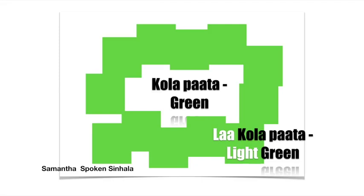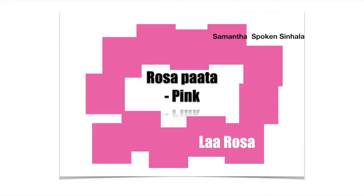When you want to say light green, we use la. La kola paata. Rose paata. If you want to say light pink, la rose. La rose paata.